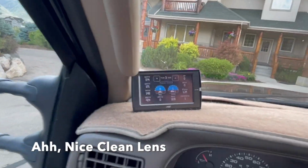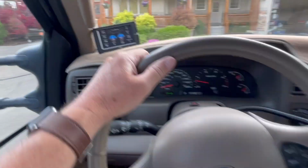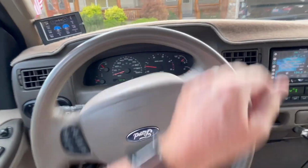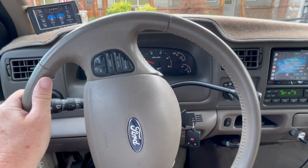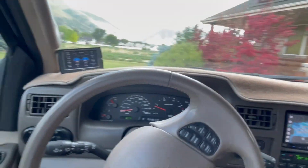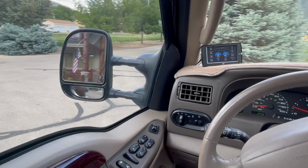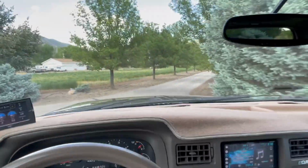All right, we are in power setting 3, which is kind of a middle power setting. If you go all the way up to 5, that's where you can squeeze every bit of ponies out of this thing, but it runs really good, very enjoyable to drive. So we're gonna pull out of the driveway here and take it for a little cruise. Big old mirrors there, and here we go.